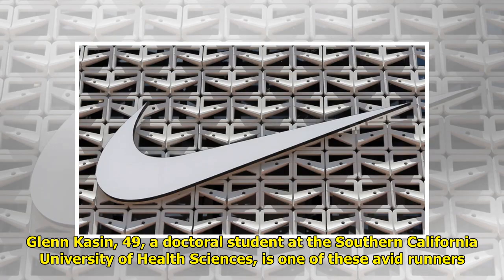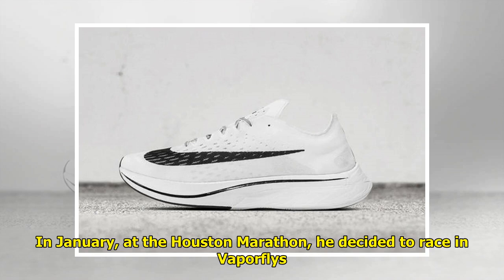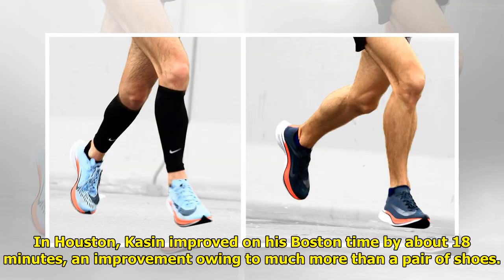Glenn Casson, 49, a doctoral student at the Southern California University of Health Sciences, is one of these avid runners. He has uploaded 5 marathons to Strava since November 2015, and he wore a different pair of shoes in every race. In January, at the Houston Marathon, he decided to race in Vaporflies. In Houston, Casson improved on his Boston time by about 18 minutes, an improvement owing to much more than a pair of shoes.